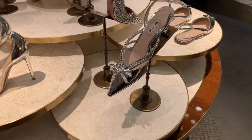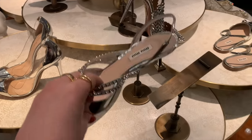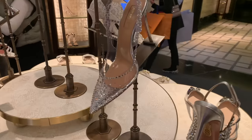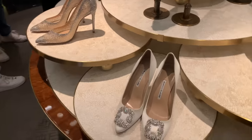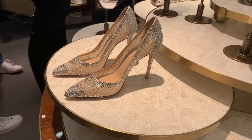Oh my god, I love this Miu Miu. The heel is perfect for me as well. Oh my god, Laura, look at these. Oh, that's beautiful. I love this shoe.